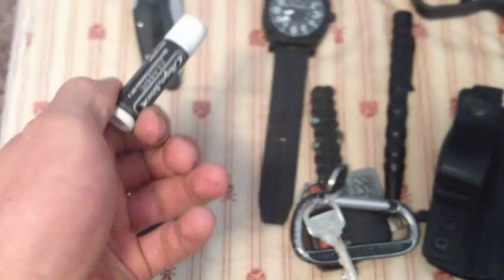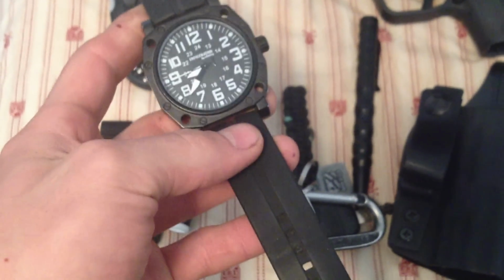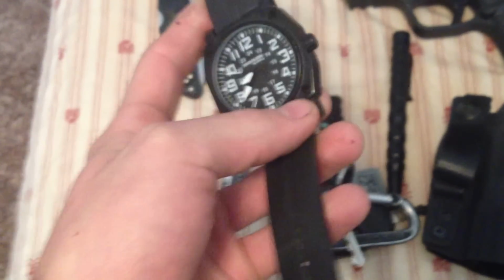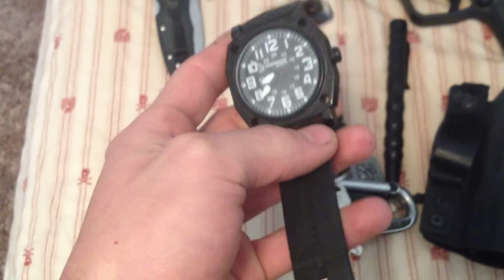Chapstick. It's just chapstick. No big deal. Timepiece, because you never know, your phone could die. You could be somewhere, yada yada yada. But it'd really be a bitch if your watch battery died too.